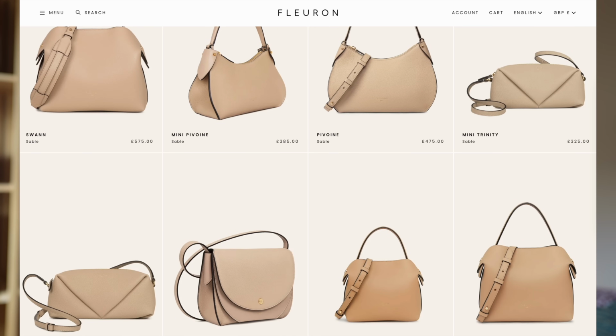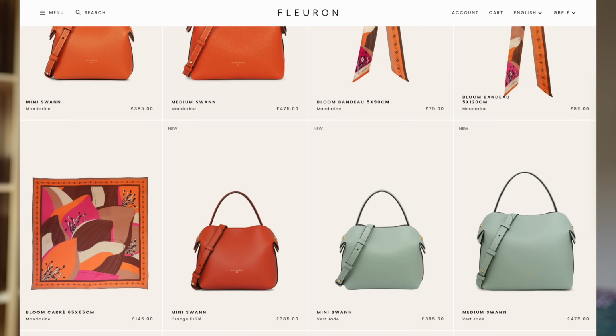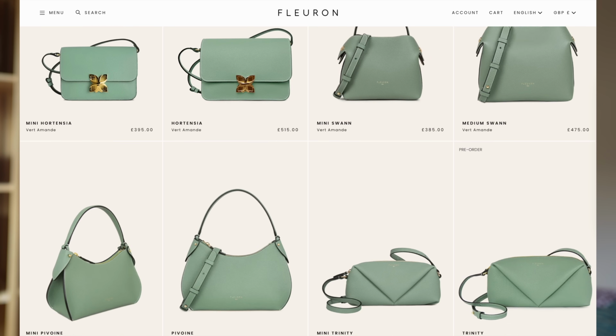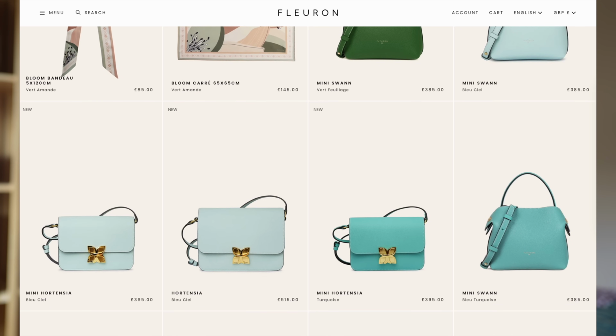This one looks beautiful. I just couldn't resist talking about this bag brand. Let me know if you've tried this brand or any of these brands down below. I'd love to hear your experience of shopping with them. But yeah, I think this is one of the ones that is most high on my wish list.